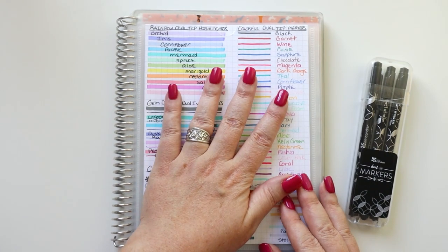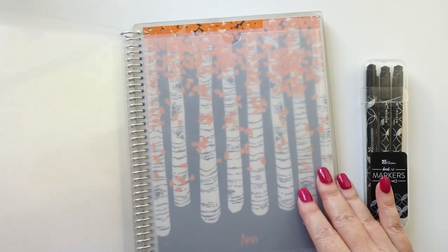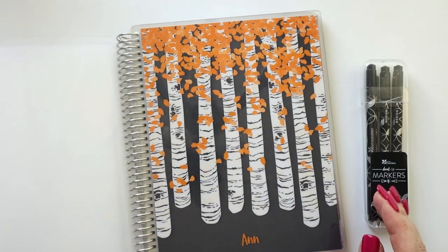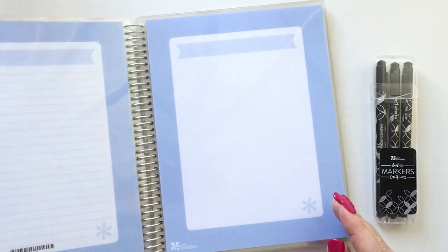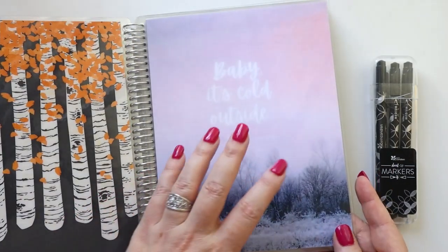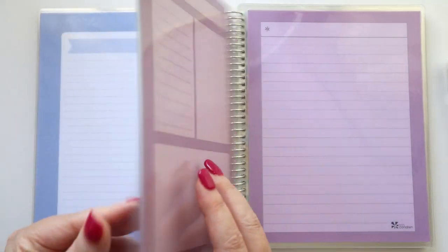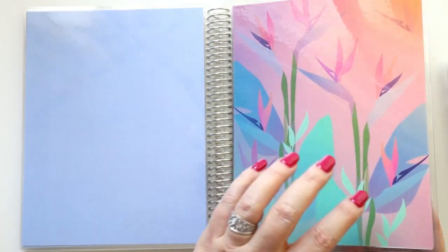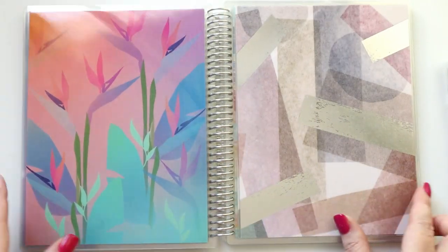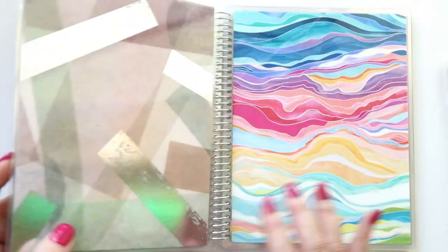But the way I am using this is I actually put my covers on this. I have a ton of Erin Condren covers, and I wanted a way to keep all of my covers organized, the front cover and then the back cover. This is the cover from the most recent seasonal supply box. There's the back. This is the Harmony colorway, which is absolutely gorgeous, front and back.